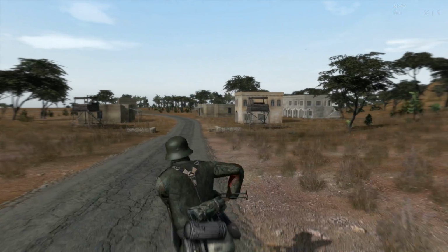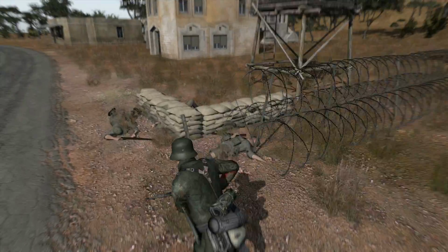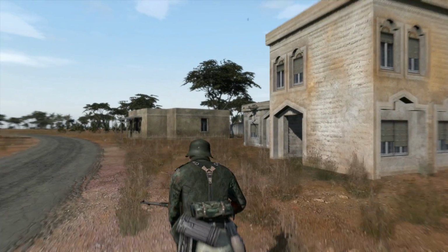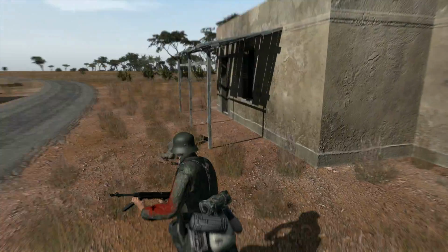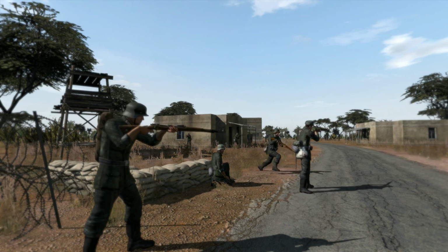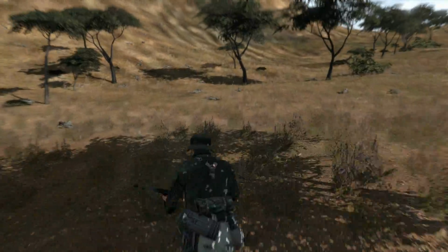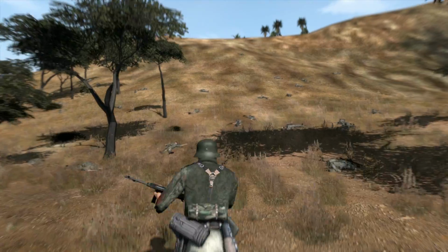Right, as you can see, sound is muffled out a lot. Here we have some dead British Commonwealth. As you can see, I also put some in the sniper towers, the buildings. Like I said, in reality, they didn't actually take that many losses. But hey.